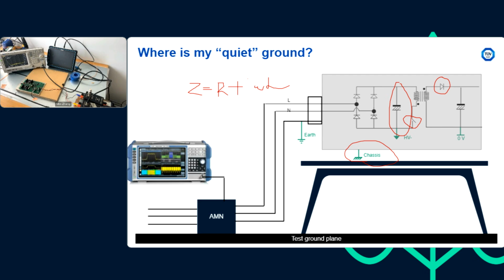So the voltage difference, or potential difference, at high frequency between your circuits, PCB or products, and the test ground plane is the main cause of your EMC failure. If you can somehow minimize that voltage difference, then you have a very, very easy time passing EMC, okay? So that's the point I want to get across.